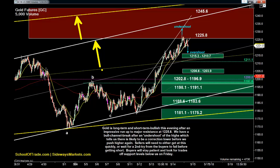So you can tell there's definitely resistance overhead. This is a classic case, though. We run up to 25.8, back off. Sellers clearly won this battle at these highs. Buyers didn't really give much of a fight here, right? Try to get up, couldn't really get the job done.